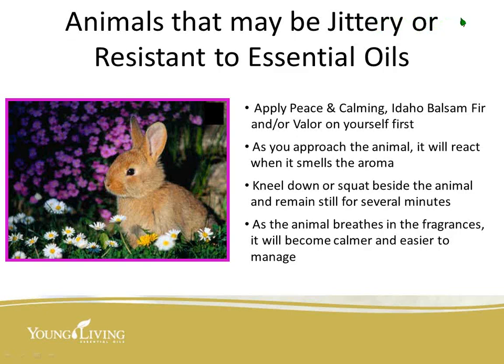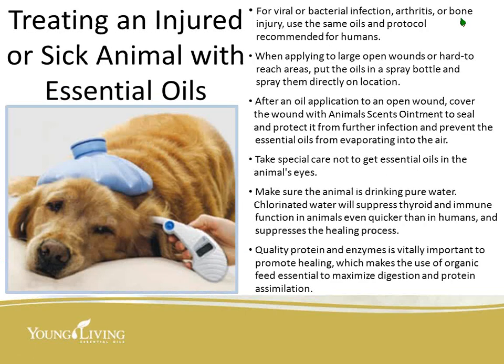Animals that may be jittery or resistant to essential oils. So with this, we apply our Peace and Calming, our Idaho Balsam Fir, and or our Valor. And we can put it on ourselves first, so the animal will feel, of course, very peaceful. As we approach the animal, it will react when it smells the aroma. We can kneel down or squat beside the animal and remain still for several minutes. As the animal breathes in the fragrance, it will become calmer and easier to manage.